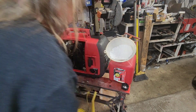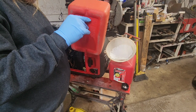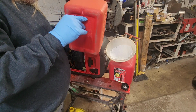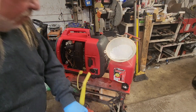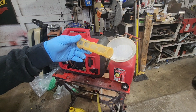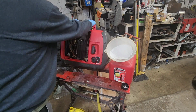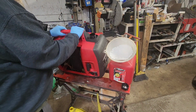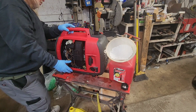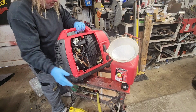Okay, I got a new coffee filter. I'm going to pour a little bit more gas in it. I've removed the strainer that goes into this filler hole here, because it might restrict that dirt from getting back out of it. So this is removed. Okay. Here we go again.